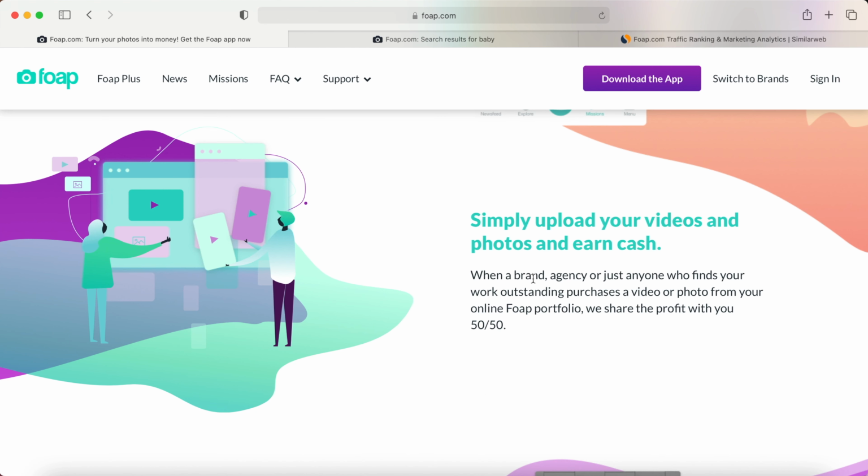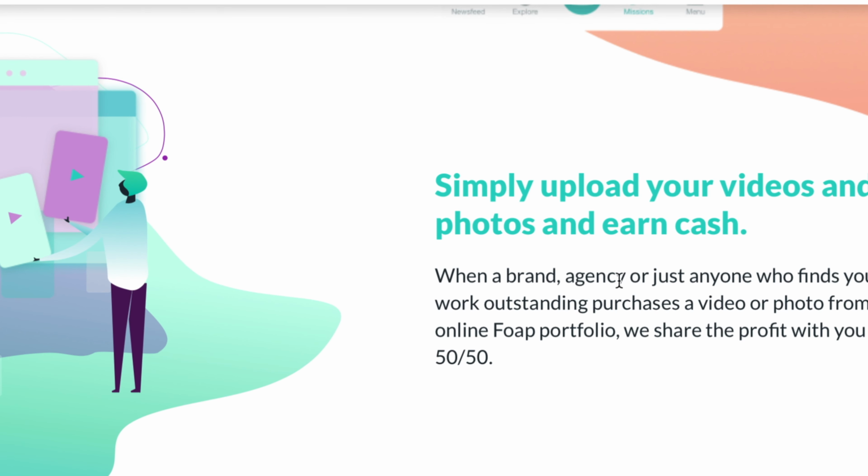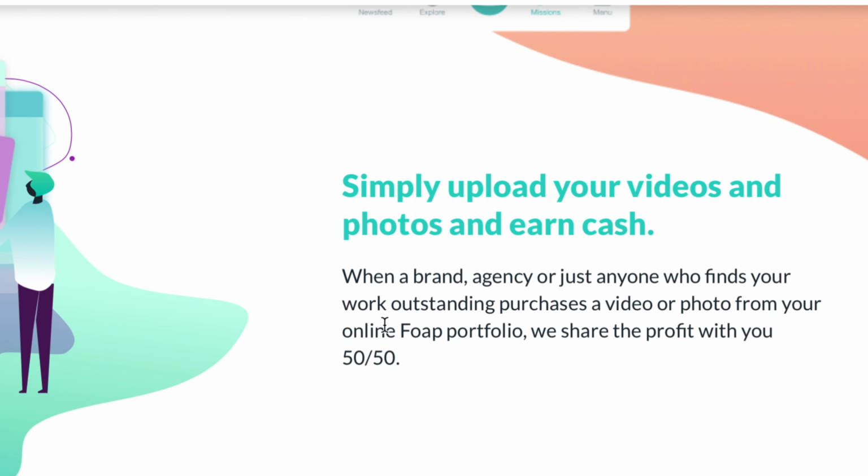Well, all you have to do is upload different photos to this website, and brands, agencies, or just anyone who finds your work outstanding purchases a video or a photo from your online portfolio, and they split the profit with you 50-50, guys. So 250,000 people visit Forbes to buy these photos and videos which you have previously uploaded to this app. So as we saw, when they buy, you split the revenue 50-50.